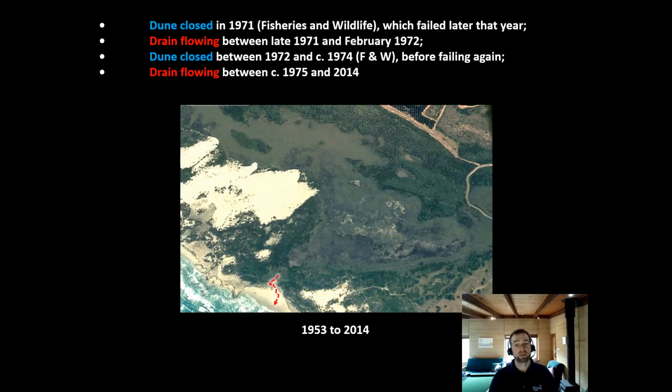And the 1970s was a busy period. Gavin Serini and the department at the time were involved in a couple of closures, first in 1971 and then a later closure in 1972. The second one of those lasted for a couple of years, but it failed again, and there's conjecture as to whether that was caused by sabotage or just high seas and erosion. But the net effect of that is basically between 1975 and when Nature Glenelg Trust became involved in 2014, the drain outlet was again flowing.